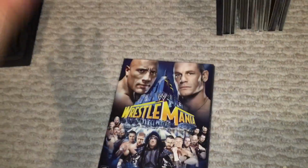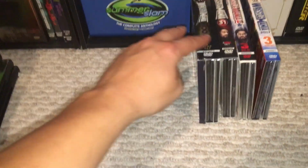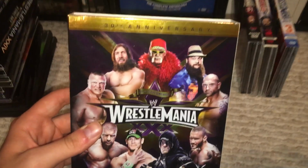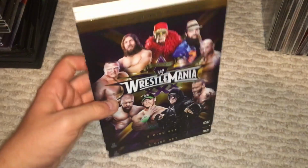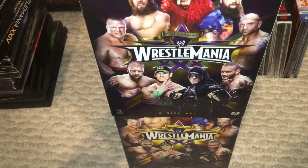But overall, this is probably my least favorite WrestleMania, at least of this bunch. I think WrestleMania 11 takes the cake for my least favorite, but whatever. Next up, we have WrestleMania 30. Beautiful artwork here. This slipcover is amazing. I love it. And this is one of my other favorite WrestleManias for sure.